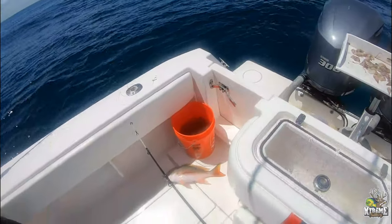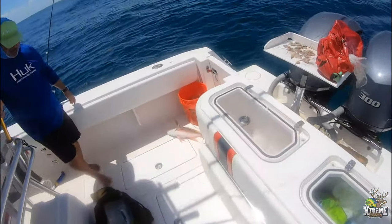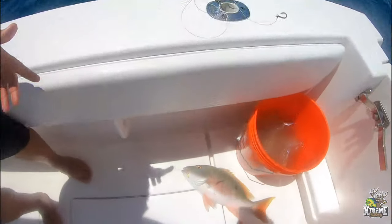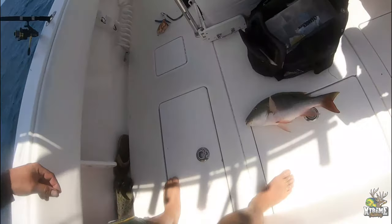Holy moly. Dude, we're on fire with these things. And look what we're using for hooks. I know. How does that even make sense? That's a big fish. Guys, are you seeing this? Holy smokes, we've been getting mutton after mutton. Big guys. Put your foot next to him.